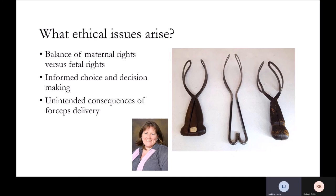And part of that informed choice is thinking about the unintended consequences of forceps delivery. So we know that if we leave a woman undelivered, if she's got an obstructed labour, that eventually the baby will die and the mother will die potentially. But we also need to think about the method of delivery, and certainly in modern obstetric practice, we have alternatives. And so we do have to think about really spelling out those alternatives to women and really giving them good, clear information that's free of jargon so that they can make the appropriate decision for themselves.